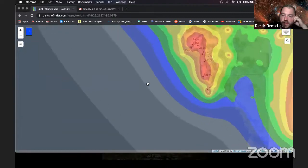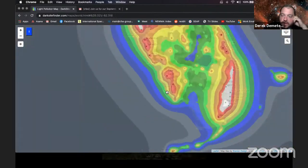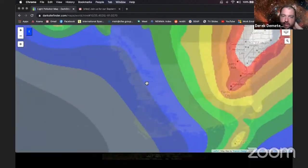Now, there are some spots down here in the Florida Everglades. There's actually an area down here near Everglades City, which is kind of south of Naples, down here. There's a bay called Chokoloskee Bay. And it's really dark over here too. There's a little town called Everglades City down here. And not too far from there is Chokoloskee Bay. And that's also a great dark sky place.